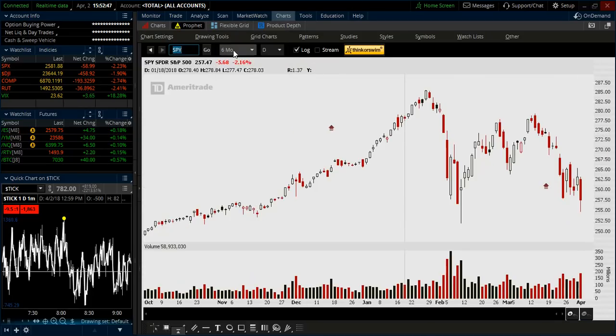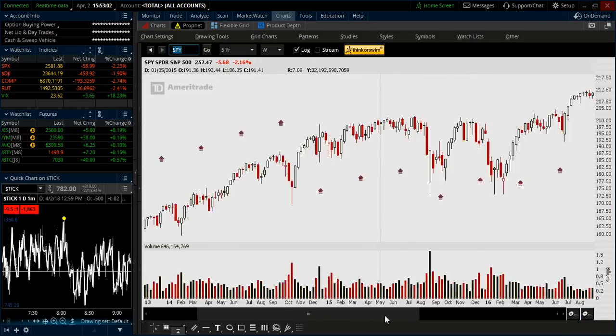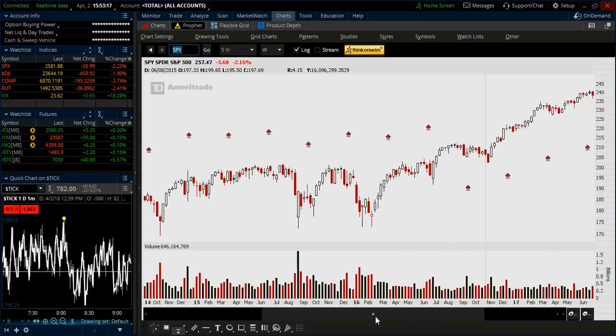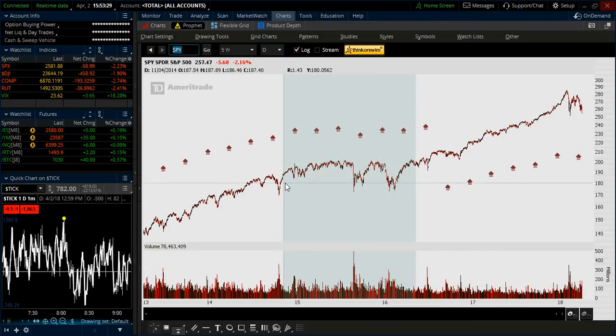Now, if we go back to 2014, 2015, and we zoom in to the chart here, we get a very similar picture to what we have right now. So we can see 2014, very strong, nice trending market. Then we start to flatten out. We get this dip, this major correction at the end of 2015 here. Let me go actually to the daily chart, it's a little bit clearer.